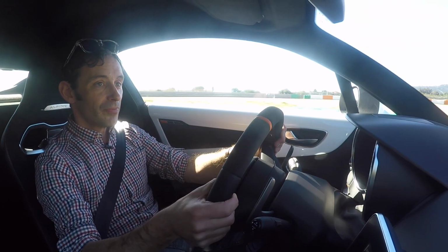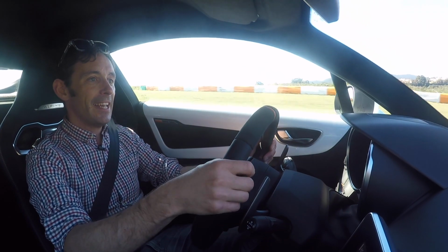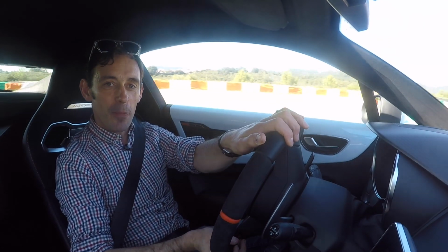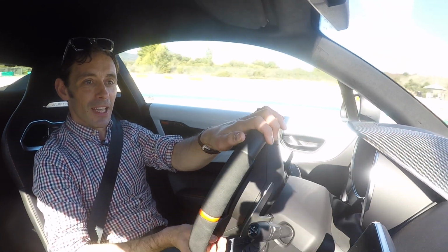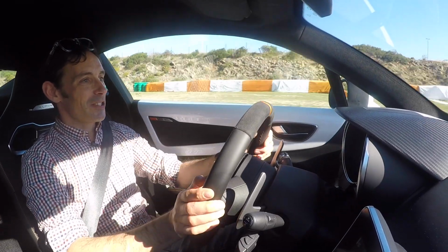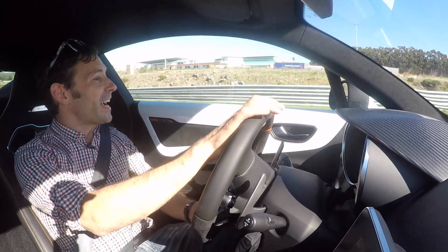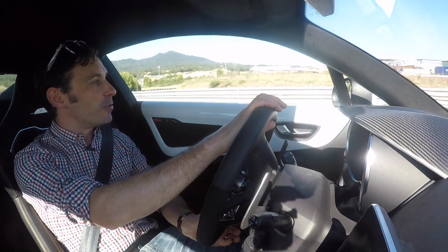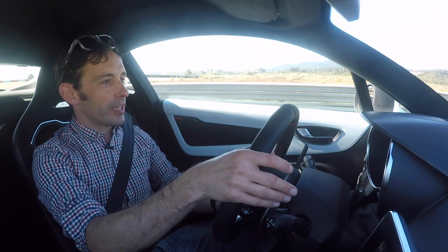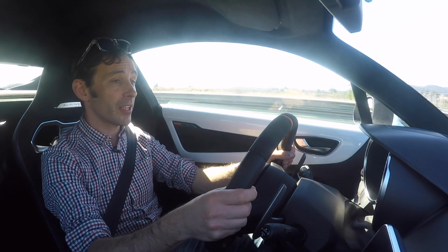So, the provocative question is, has Alpine ruined the A110 by making it stiffer and more powerful and all the rest? No, it hasn't. Of course it hasn't, because it was already a really good car, and it's just made it sharper. Whether or not it's the one I would actually have, I don't know. I think the standard A110 is such a lovely thing as a road car that if that's where I were going to be driving it, I think I'd stick with the standard one.